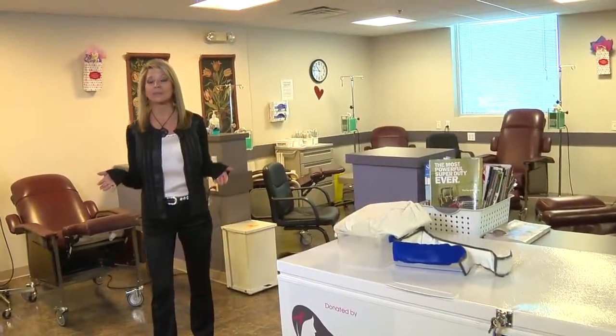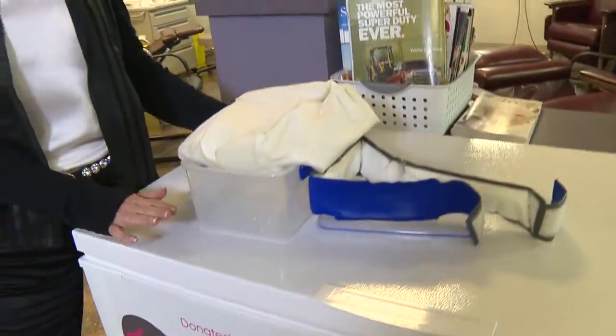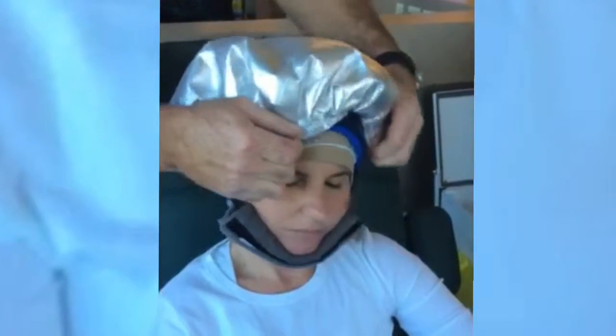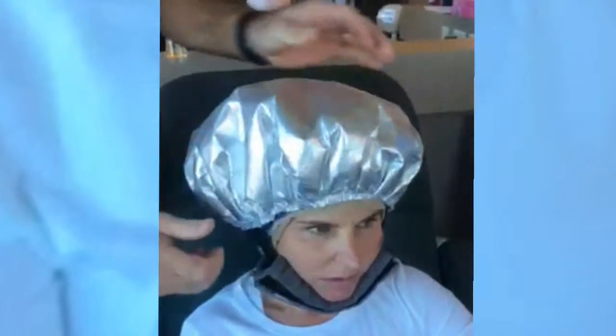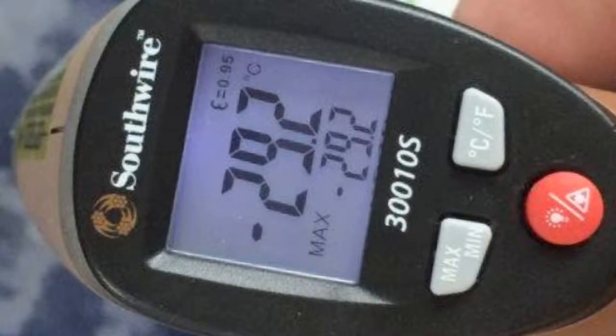The treatment isn't cheap, up to $500 per treatment, plus the cost of dry ice. But for those who can't afford it, there's the Rapunzel Project, which provides a freezer at the treatment center and the cold caps themselves. And it's a big time commitment. You change the caps every 30 minutes for 6 to 7 hours for the entire day. We test the temperature before we put it on, and we test the temperature when we take it off.